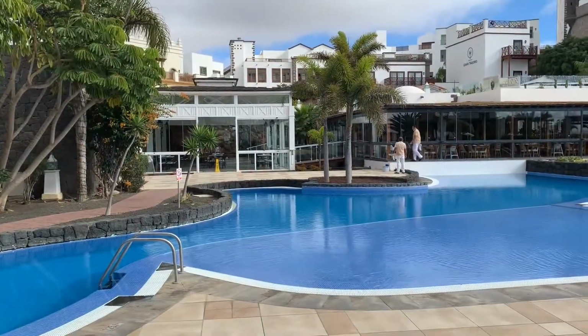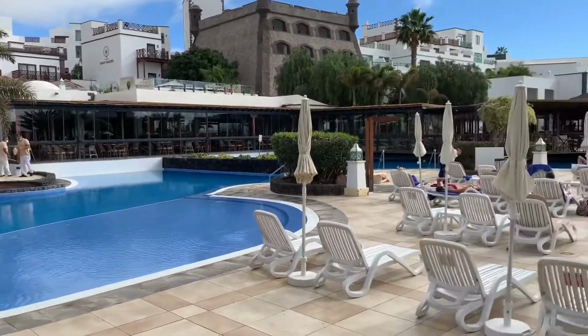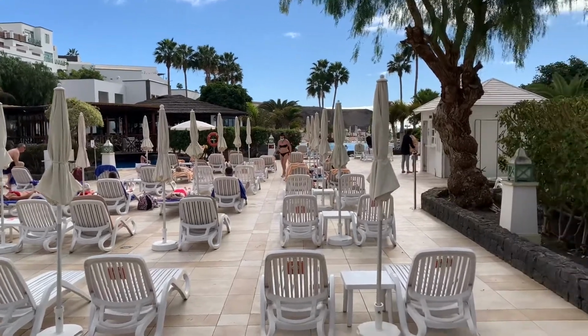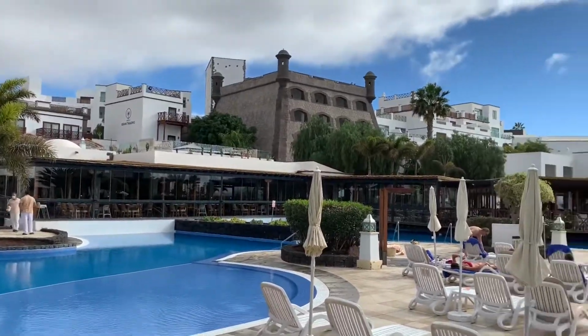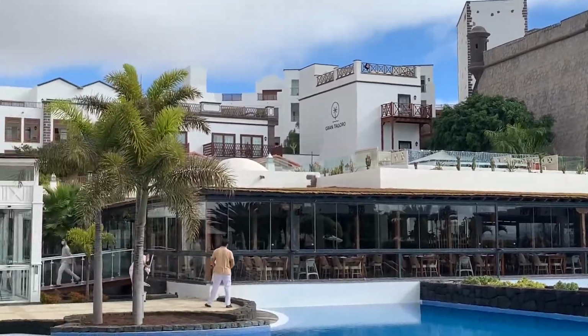Guys, so we're going to do a quick turnaround. We just thought we'd add this in because it just looks very nice. And all there are the beds and some lounges. We will go around some more. Got the castle just there. The castle's up there. The disco and the sports bar.